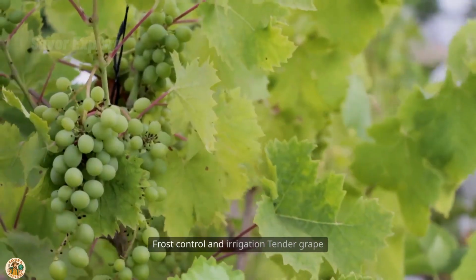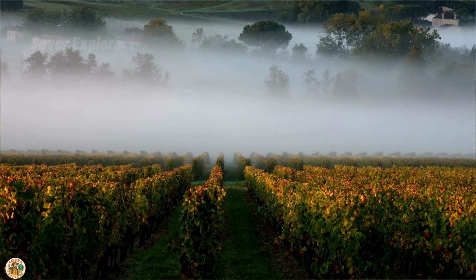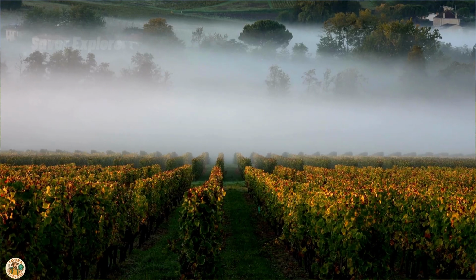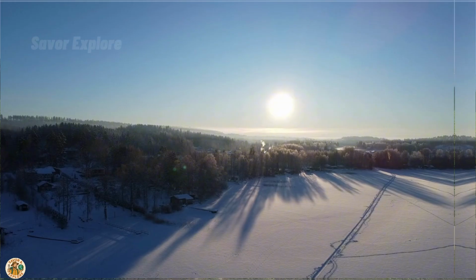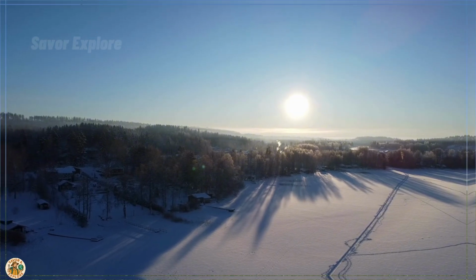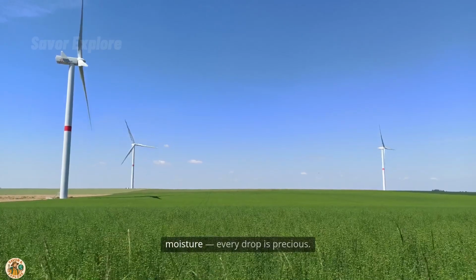Frost control and irrigation. Tender grape buds will not forgive a single frosty night. Massive wind machines roar through the darkness, chasing winter away. And during the day, tiny streams of water from automated drip systems maintain stable moisture.